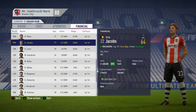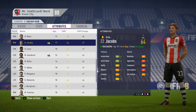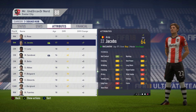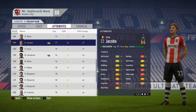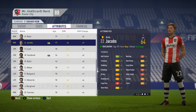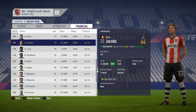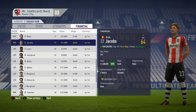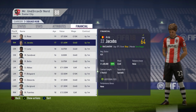An average of 7.5. Looking at his stats, nothing again stands out as being amazing in terms of his physical. His technical, they were coming along so well. Again, they're not fantastic, but he was young, 17 years old there at the end of the first season. Yeah, he was developing really well, and I really hope that he's gonna do us well. He was worth 1.4 million and he was on a 4-year contract. So let's see 1 year on how Arnie Jacobs is now doing.